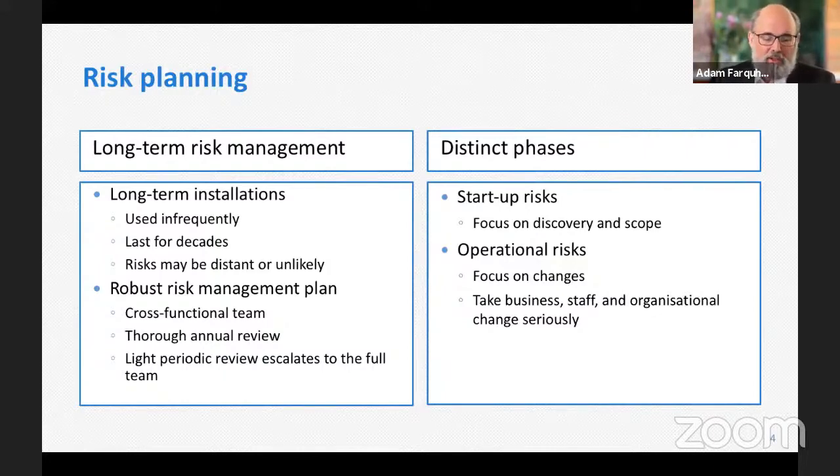The risk you identify may be remote or unlikely. So it's especially important to have a robust risk management plan. We recommend a cross-functional team that conducts a thorough annual review with a smaller group holding lighter periodic reviews, escalating risks as needed. We have to consider also there are two quite distinct phases in this long-term software installations.